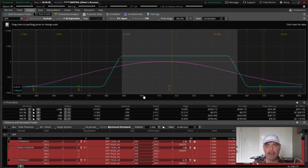This bottom line is the price. Today is May 8th. These are July 19th options. So in the next like 2 months and change, if the SPY remains in this range from like 490 to 550, then the trade will make $188, right? If it blows outside the range, then it loses $812.